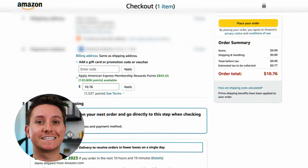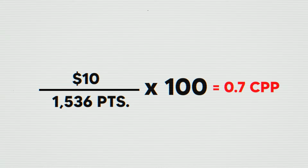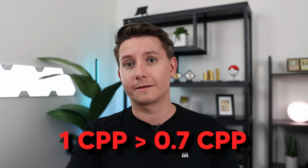We see it costs $10 plus tax, and I can use 1,536 points to purchase it instead. $10 divided by 1,536 points times 100 equals 0.7 CPP, which is better than the last two, but still below our 1 CPP target.